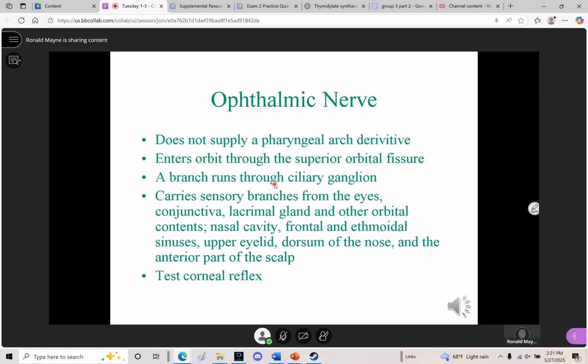Pharyngeal arches or branchial arches. If you go with branchial arches, that's where gills form. Pharyngeal arches in the embryo become the pharyngeal region. It tends to be neck, face. When we talk about those functional components, if they were special, that meant they were derived from pharyngeal arches. So this one branch, the ophthalmic branch, does not supply a pharyngeal arch derivative, which means the other ones do. It enters the orbit through the superior orbital fissure.